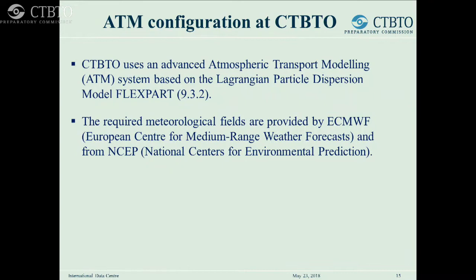What we use here at CTBTO is a very sophisticated ATM model called FLEXPART. We use version 9.3.2. And as I mentioned, we use weather data from the ECMWF and also from NCEP. So we have two different sources of meteorological data. It adds some redundancy, and also we can compare. We can produce one run with NCEP, one run with ECMWF, so you have an idea how well they correlate.